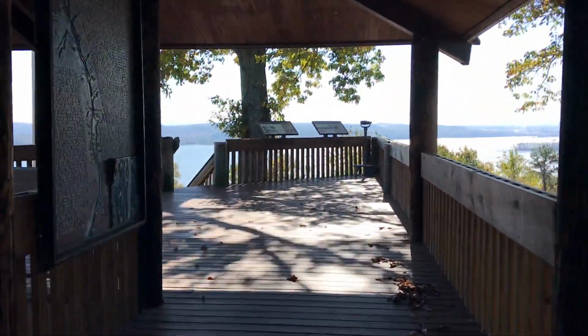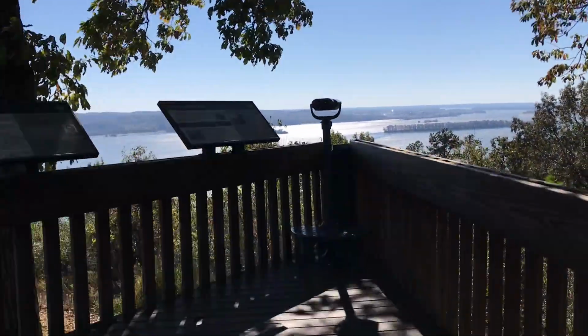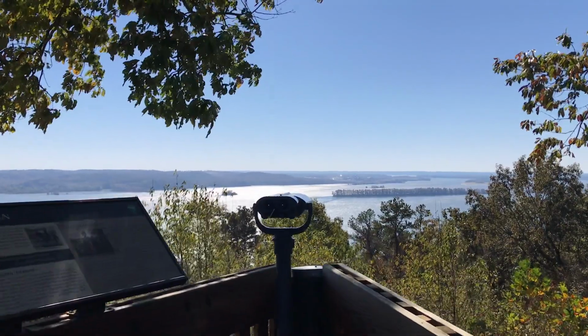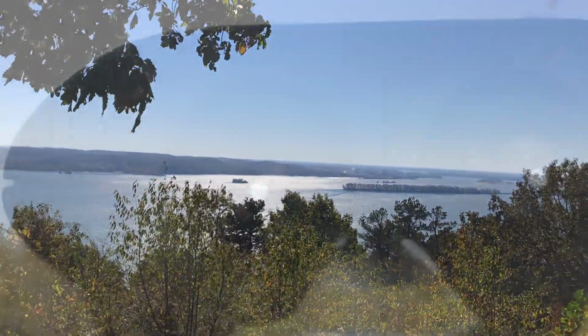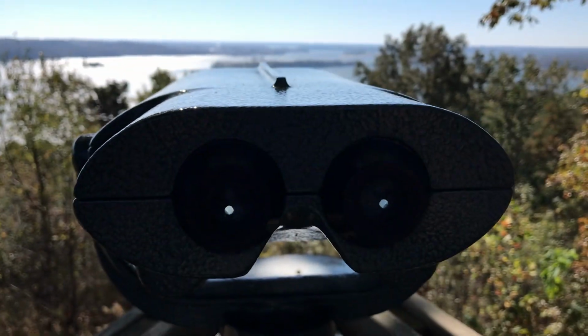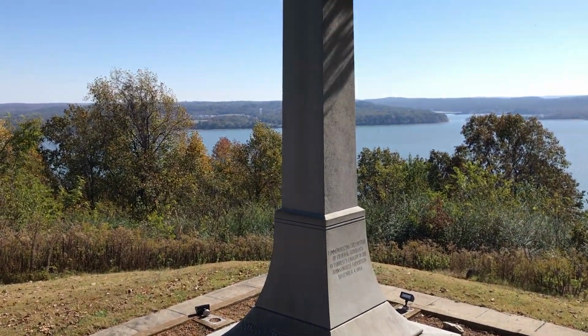At the top of the hill in the park, you'll find the museum. This is going to be your best place to get great panoramic shots of the Tennessee River. It faces to the east, so you'll get sunrises there if you can get there early enough. They also have those old school binoculars that you can look through and get a little closer view of some things going on down there by the water.